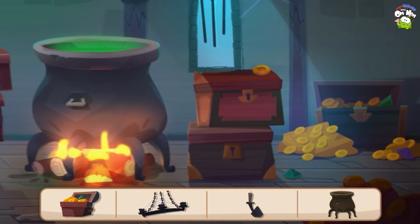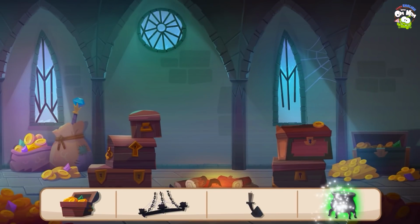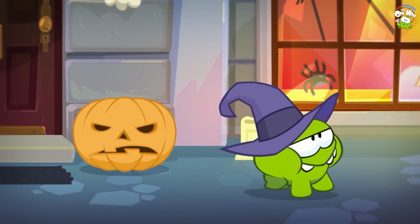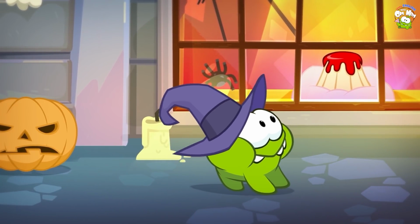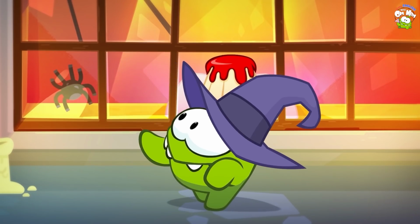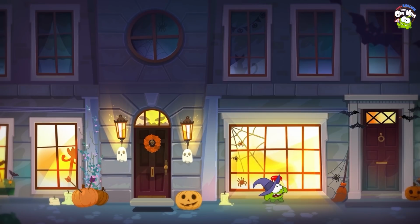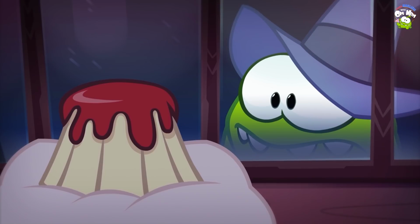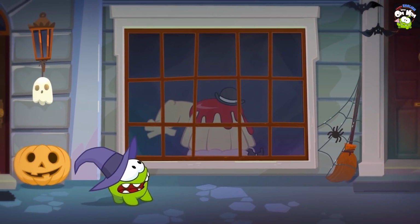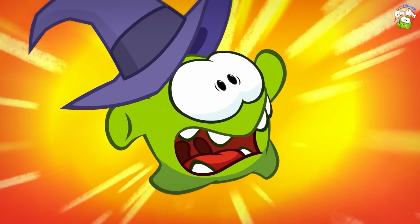I can see this one. Yep, it's right in the middle, over the fire. I wonder what's cooking. Whatever it is, I think Om Nom is having some. Om Nom, look. It's the jelly. Wow, pudding, yay. Uh-oh, it's midnight. You know what that means. All the lights are going out. And Om Nom, watch out. The jelly is growing. Oh gosh, it's become a jelly man! Om Nom, run!